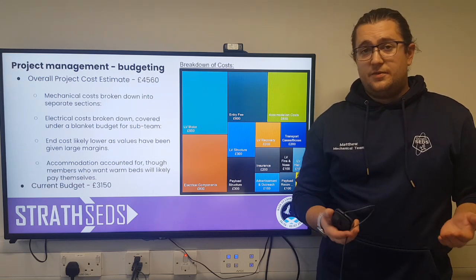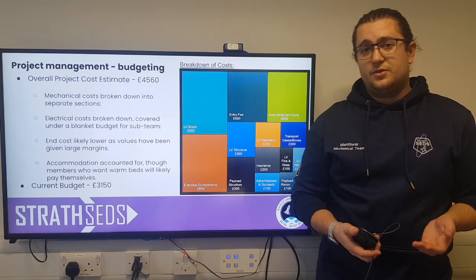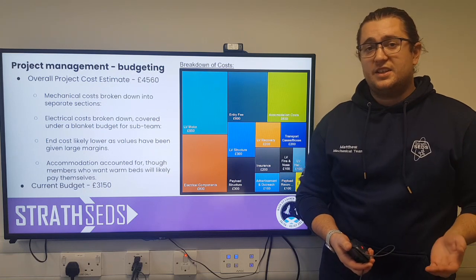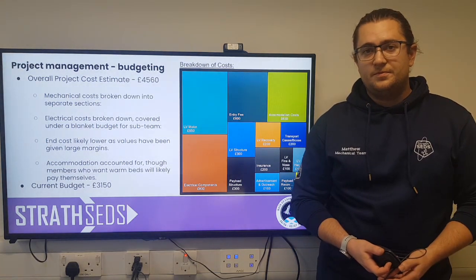This may be enough to afford the project. However, if it ends up running over, we can look into other sources like the University of Strathclyde Student Executive Funds to fund specific things like entry fees or other specific parts that we invoice them for.